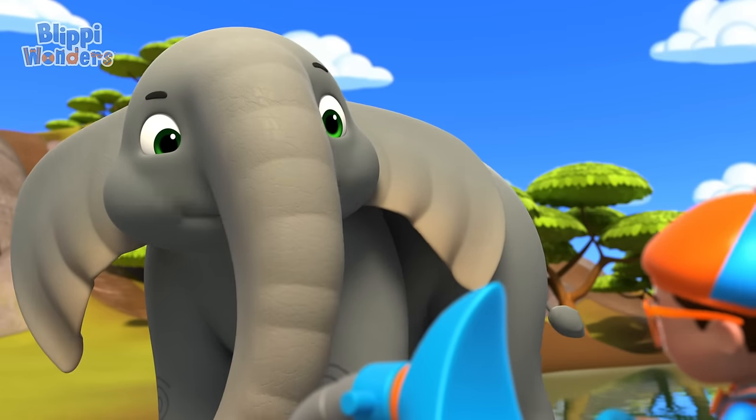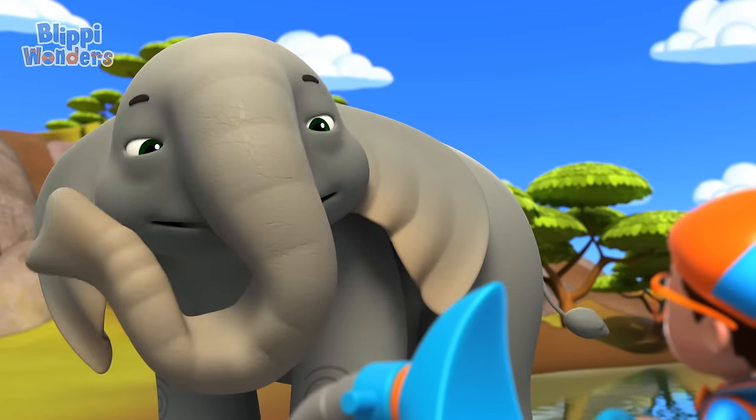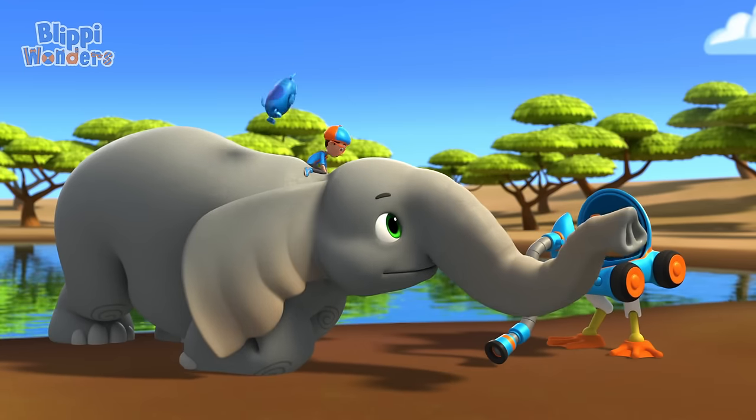Exactly. Hey, speaking of noses, I smell bananas. Elephants have an excellent sense of smell. Come on, hop on my back. Oh, boy!